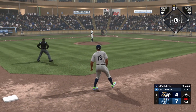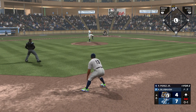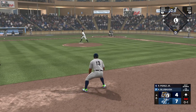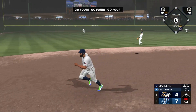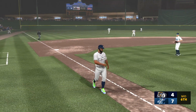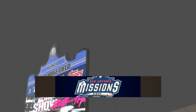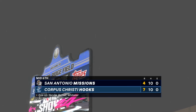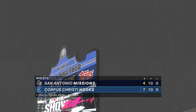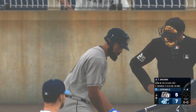Here we go. Two down here. Swing lifts it to shallow left field. You're scoring! No trouble here, puts it away for the out. And that retires the side. One left on base. They're on the wrong end of a 7-4 score line. We're back here at the ballpark. We go to the eighth.